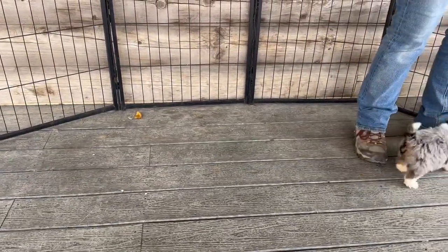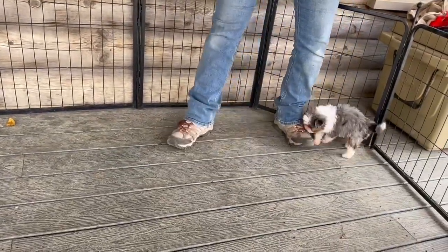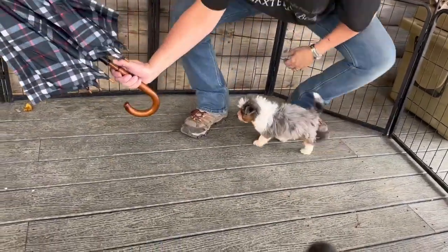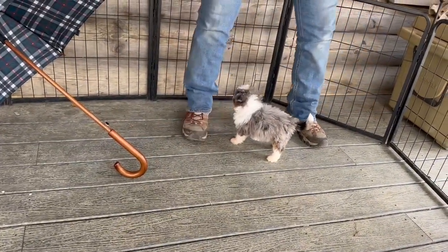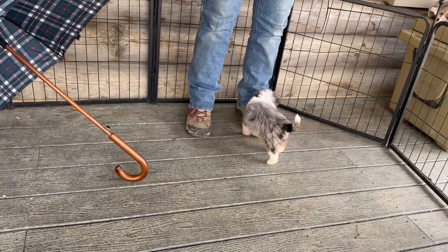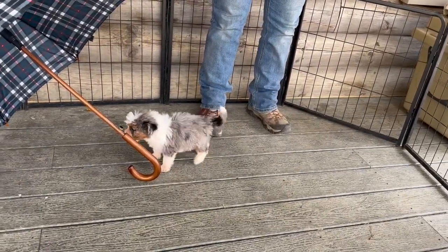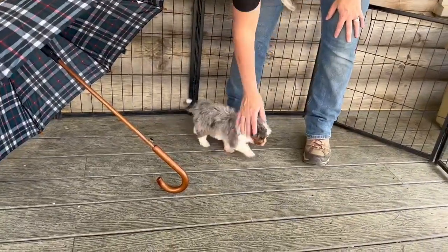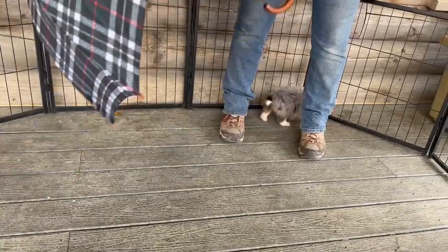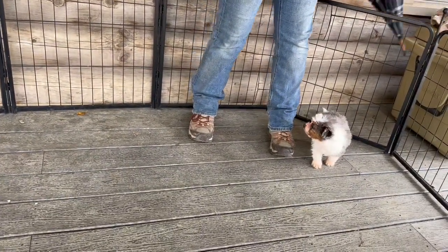We're going to do the umbrella. We're going to see how he does. He's never seen an umbrella before. This is for startle and recovery. And he really didn't mind it. He didn't shrink back. He didn't run and hide behind me. He went, he checked it out, cautiously, so that's really great.